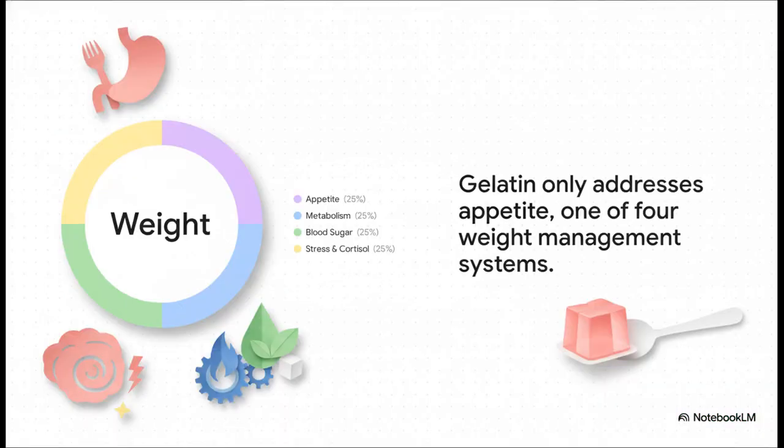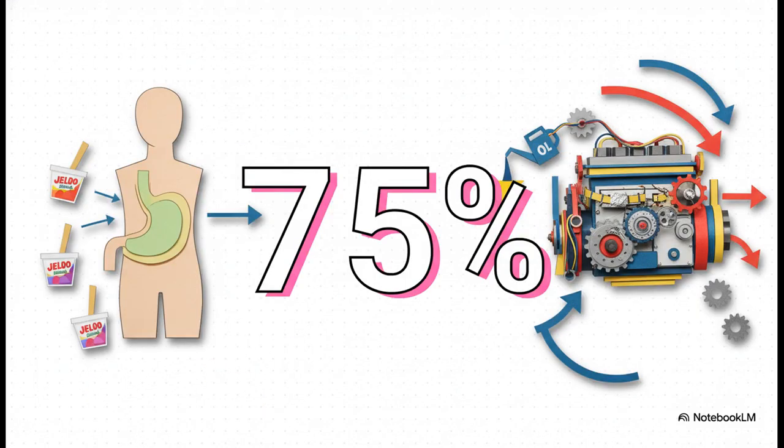Think of it this way. Your body has at least 4 major systems that manage your weight. You've got your appetite, sure, but you've also got your metabolism, your blood sugar regulation, and even your stress hormones. The gelatin trick only pokes at one of those, appetite. So by focusing only on feeling full, you're leaving a whopping 75% of your body's entire weight management system totally untouched. That's like trying to fix a car that won't start by only cleaning the windshield. You're ignoring the most important parts.